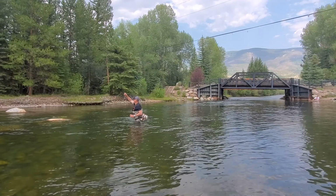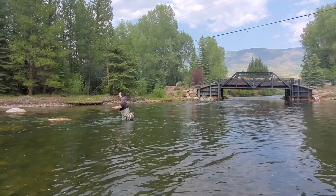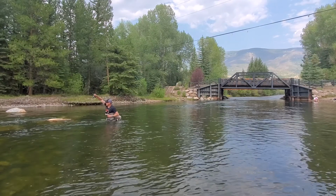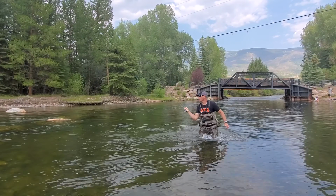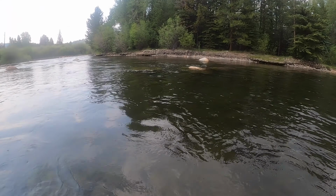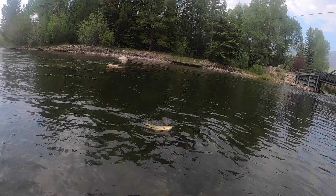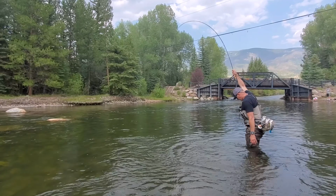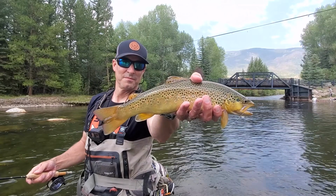Come on. Oh boy, this is rough. There's some big boulders. He's just tucking himself in there. Oh, with sticks. I think I'm around a stick. Oh, but he came loose. I gotta get him out of there. Back to water I can actually wade in. Whew. This is more like it, man. This is a beauty. Awesome. Beautiful brown.